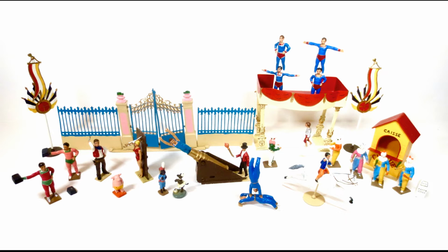You've got the ticket booth, acrobats, the knife throwers, the guy shooting out of the cannon there. Yeah, I mean, terrific. And again, if you like circus, there's something in here that you don't have that you have to have. Again, there are a lot of different manufacturers, but very colorful, very whimsical.